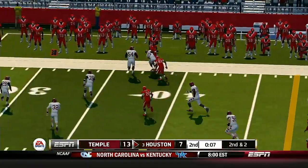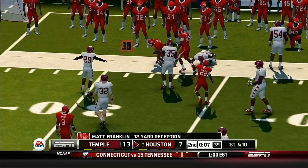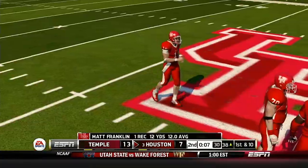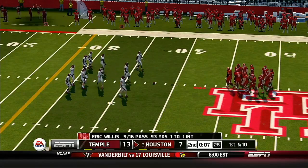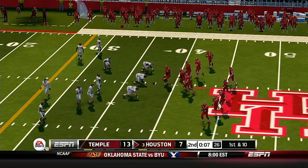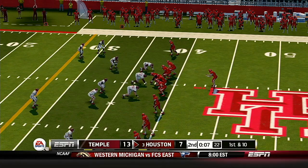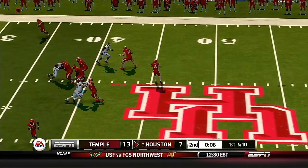Caught in the open field. He's pushed out of bounds, right around the 38-yard line. First down, 10 yards to go. Ball on the 38-yard line. They'll line up with 5 wide receivers. Coming to you.